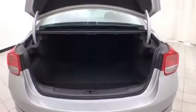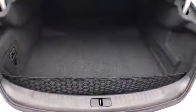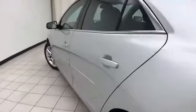Backup camera for additional safety. Spacious trunk, wide opening makes it easy to get things in and out. And removable cargo net, perfect for keeping smaller items secure. And very clean, no dents or dings in the body.